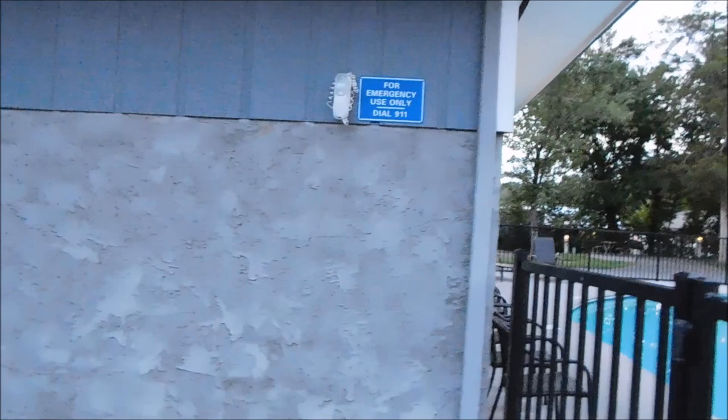So, all right, let's go over. They do have an emergency phone here at the pool area for 911 if you do not have a cell phone. So that is handy. So I'm going to take you and show you the bathhouse area. They do have a bathhouse, as I said. You have the women's on one side, the men's on the other. And you do have guest laundry.